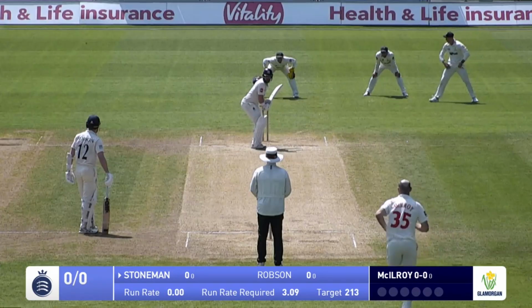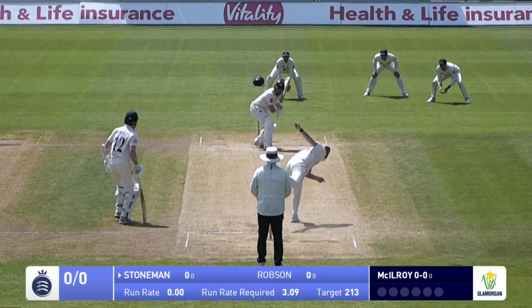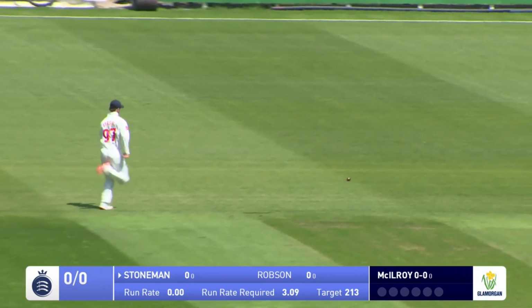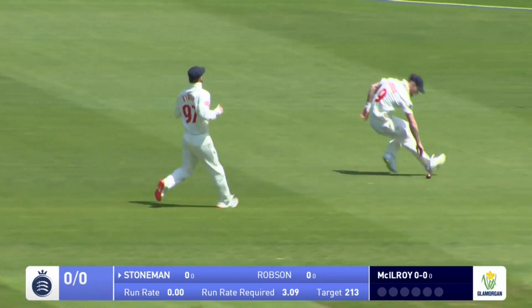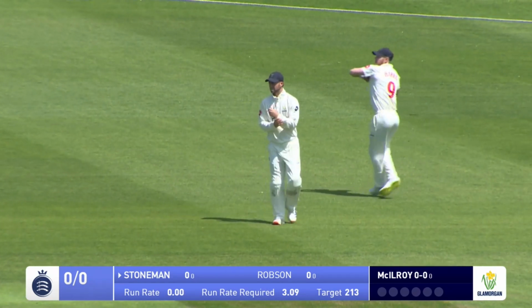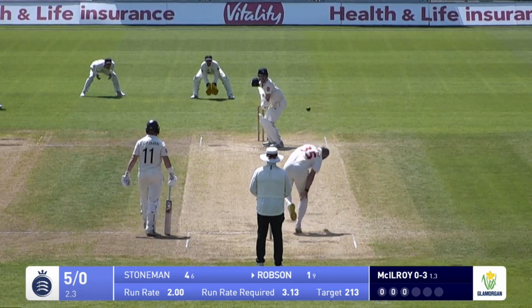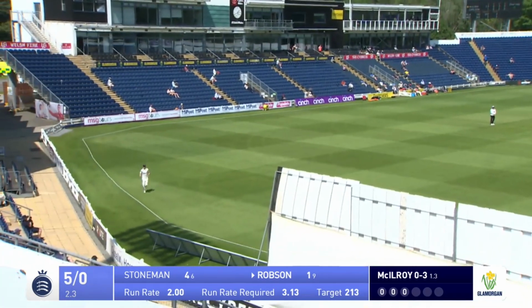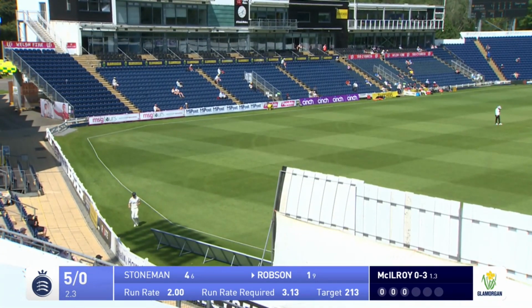Here comes McIlroy then running towards us from the River Taff end, and that is the first runs. Middlesex up and running straight away with a couple through mid-wicket for Mark Stoneman. As McIlroy's in again to bowl to Robson, who turns it off his legs down towards fine leg, and that's fine enough to run away.